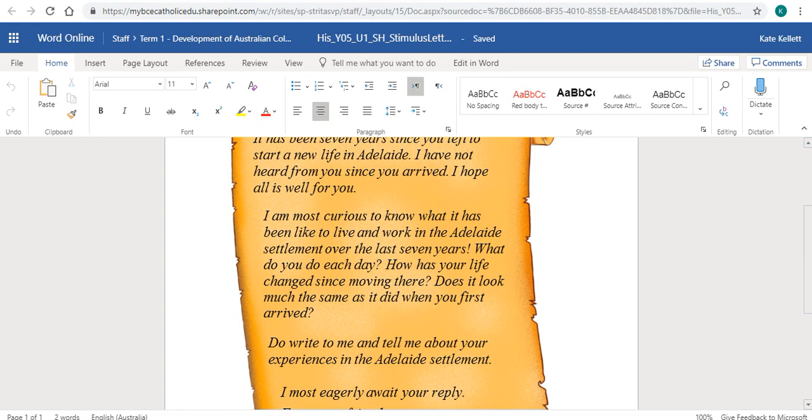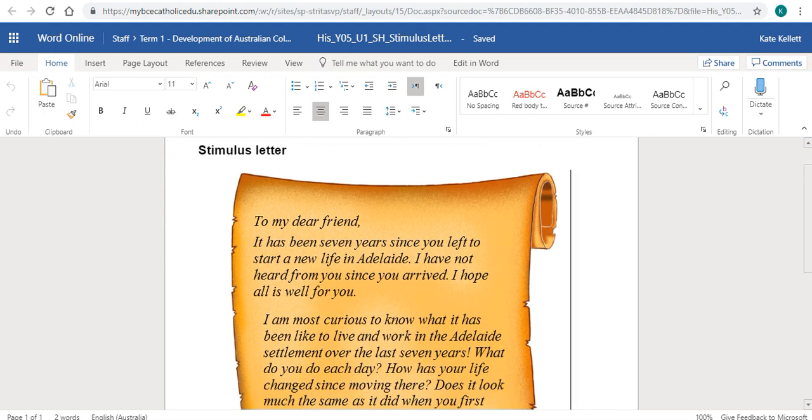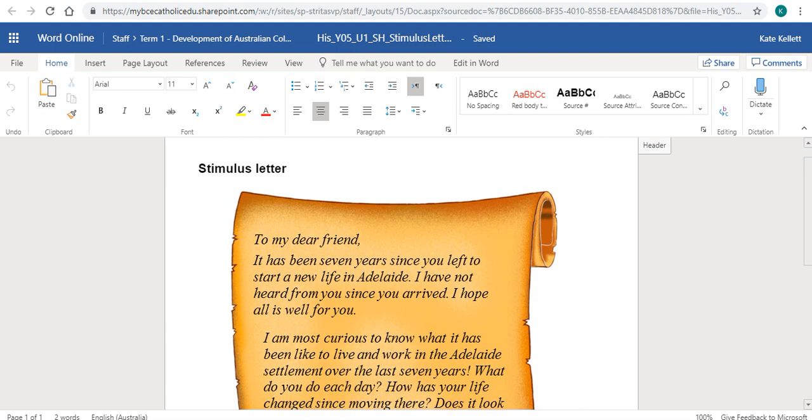All right, so we've been looking at how to gather sources and information so we can write historical narrative. Now we've looked at the Stanthorpe letter in previous lessons, and that's been refreshed for you. And so we're going to be writing our own historical narrative today. So we're going to be practicing doing that. So if we have a look at this letter here, this is what you've got to be gathering information from.